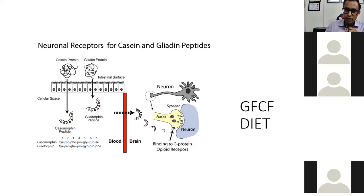Sometimes parents say they have gone for a food intolerance test and buffalo milk was found tolerant, but cow milk was found intolerant. They ask, sir, can we put the child on buffalo milk? No. Casein is present in higher amounts in buffalo milk. So casein is the one present in dairy products.